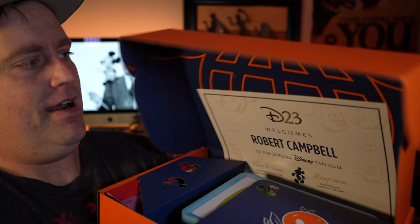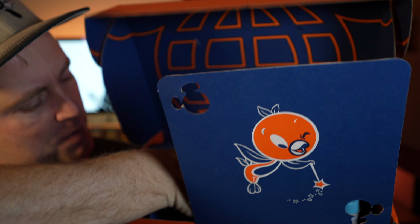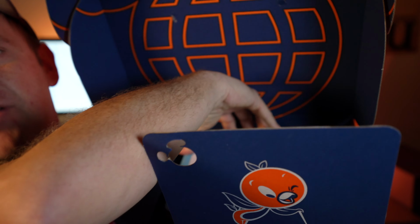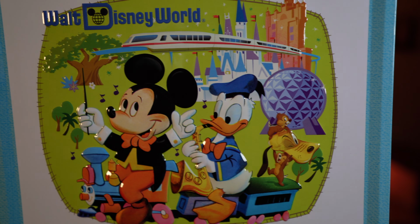Let's check this out. I'm going to take this certificate and slide it over so we can not ruin anything here. And I'm going to lift this up here. I love that orange bird. Oh my gosh, I love this. Holy smokes, look at this, guys. This is what I'm trying to get out right here. It's very well packed inside. Oh my gosh, this looks amazing. Oh, that is awesome. This is a 10 here, if you didn't hear it.